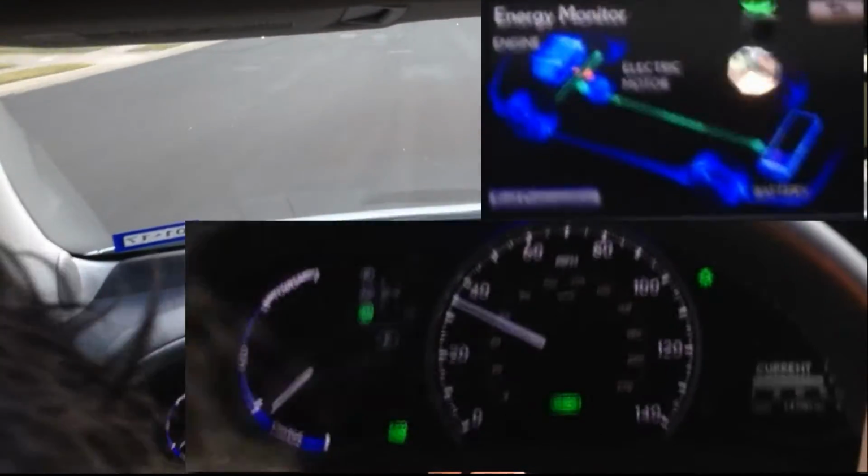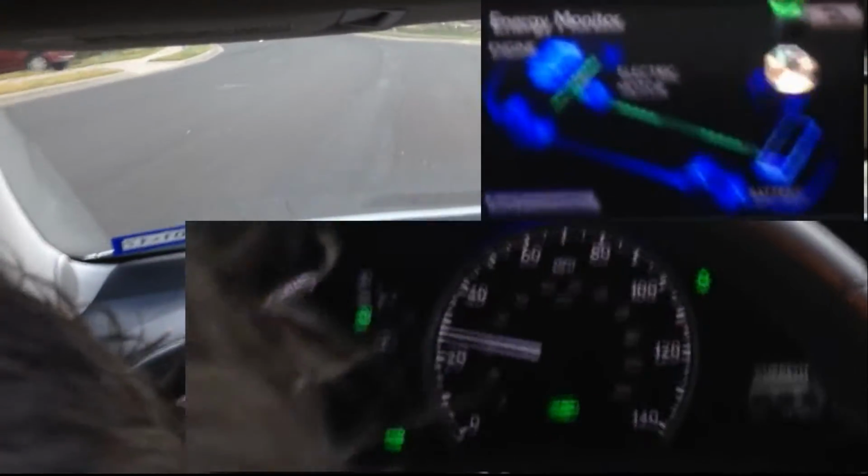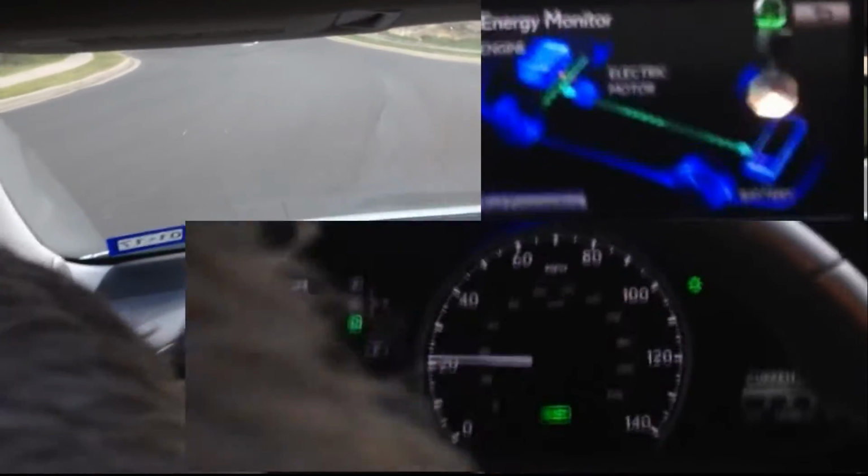Charging on this downhill section. We're coming back up towards a stop sign. Prius is stopped at the stop sign. Just going to roll all the way up there. Okay.